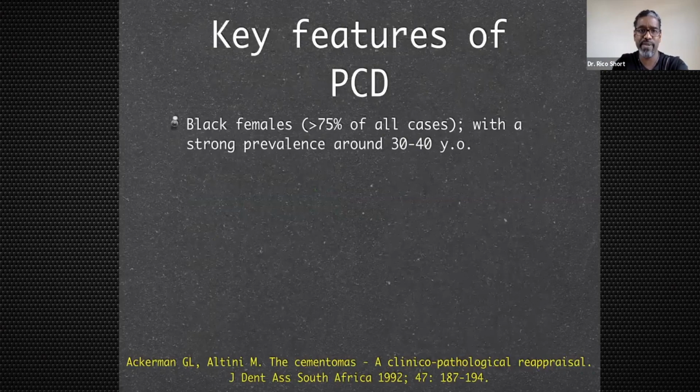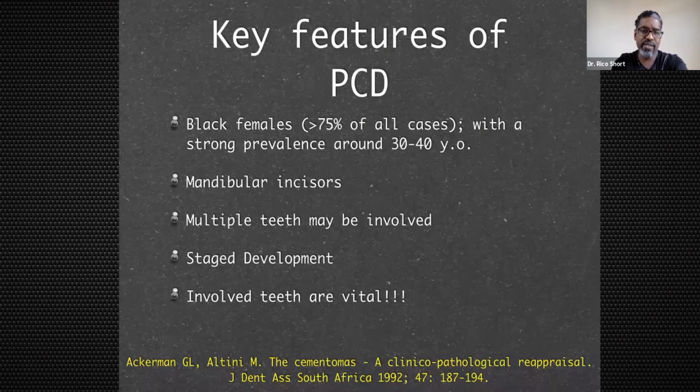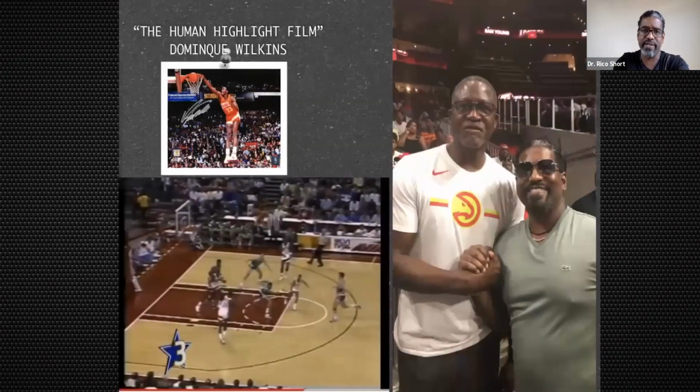So what are some of the key features of PCD? Black females in greater than 75% of the cases, middle age. Mandibular incisors; they can be found in maxillary teeth and molars as well, but most of the time mandibular incisors. In their stage of development, like I said, most of the teeth are vital. So if you pulp test those with cold, they feel cold. You pulp test with the electric pulp tester. Do not do the endo. If you're really concerned, you can always send it to an oral surgeon for a biopsy just to make sure there's nothing going on. But Ackerman does a great job back in 1992 where he talked about key features of PCD. And also you won't usually find these lesions with caries present.